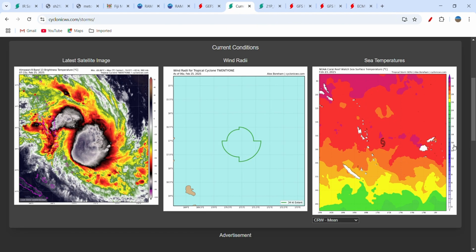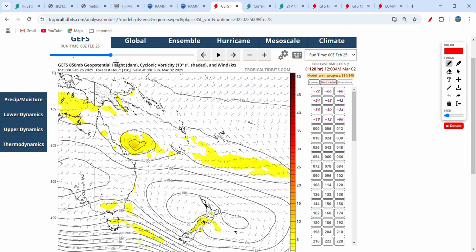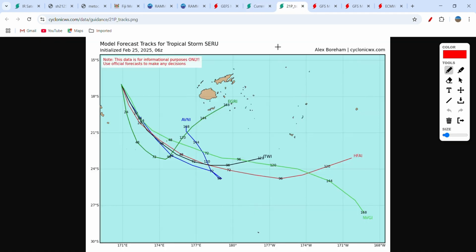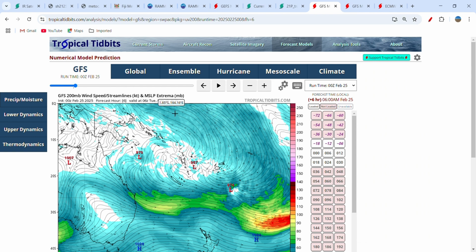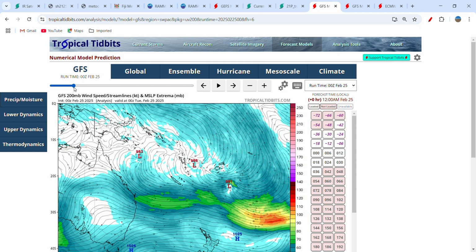Why do I have these popping up? I don't know. Right, and that's what we have with the steering and where those sea surface temperatures will be going through. And that's for track again. That's kind of what happened. I think I've looked through this. Now let's take a bit more of a look at the environmental conditions and why strengthening is occurring.